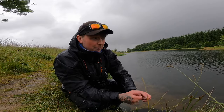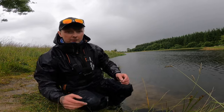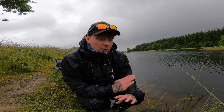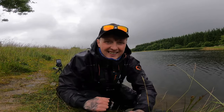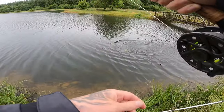And that fish just took it and bang. So much power in the big rainbows. Now, we've had over 20 rainbows today and that is the first one over 10 pounds. But what a fish to get. Oh, I'm shaking. What a fish. Yes. Fish on again, guys. It's a good fish again.